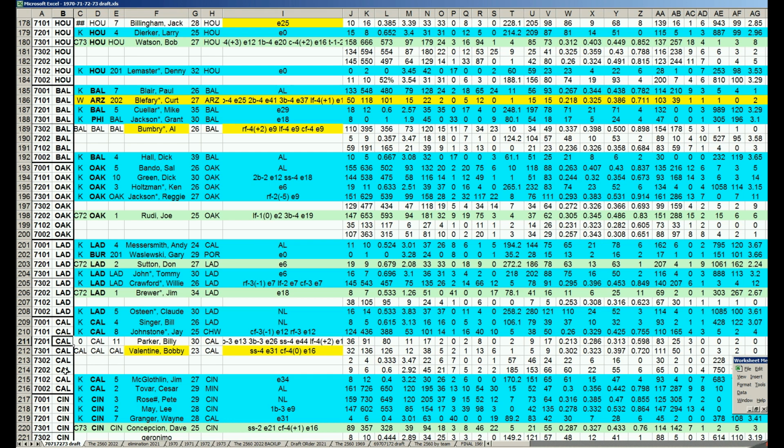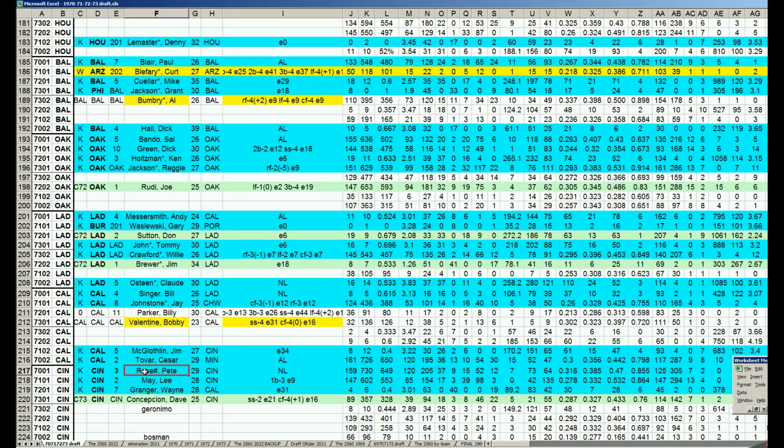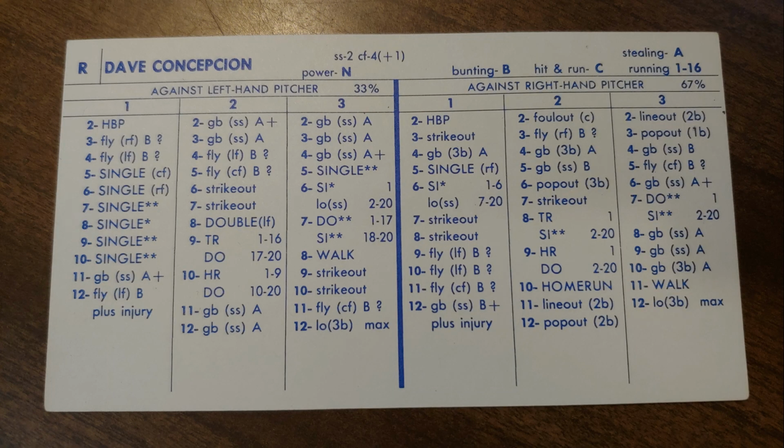Everybody knows who they're going to take. They have surprised nobody in this draft. They just went after Pete Rose and Lee May and Wayne Granger. But in 1973, they said, why don't we improve Dave Concepcion so that we get the 2 E21 defense at short, an A stealer, and a 287 hitter. So that's the move there.